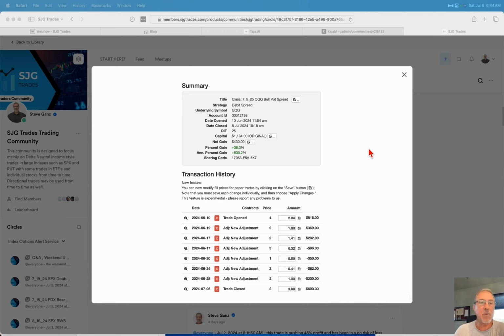So, just walking through various positions. The first one I want to cover is the QQQ trade that expired yesterday. Now, I went ahead and just closed mine out because I could do so for a few pennies. If you let it expire, the results will be essentially the same. And the bottom line is this trade had a decent return, 36.3%.